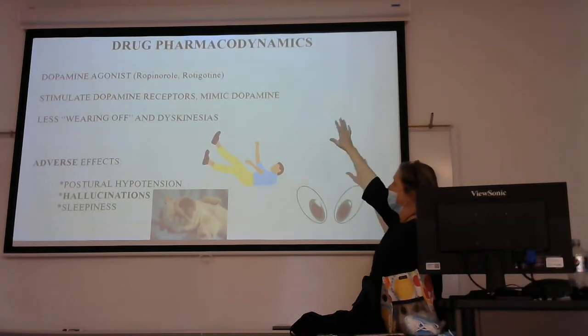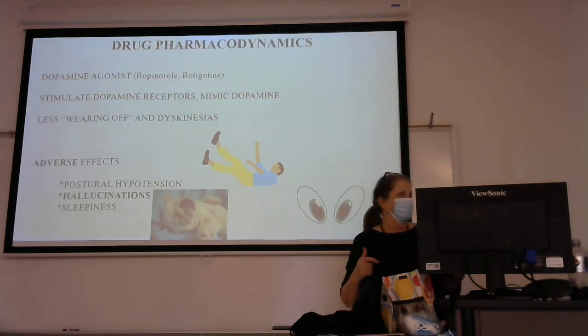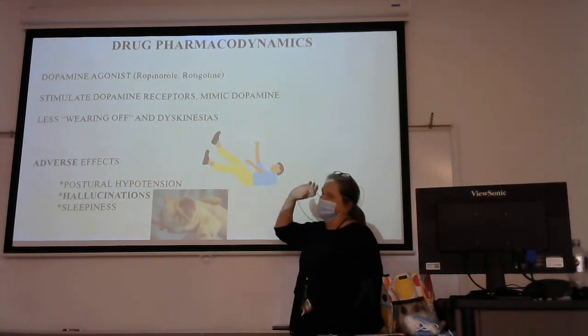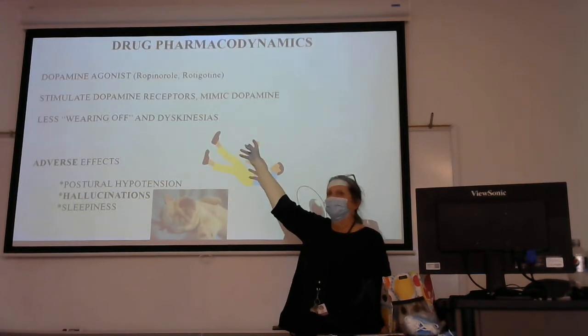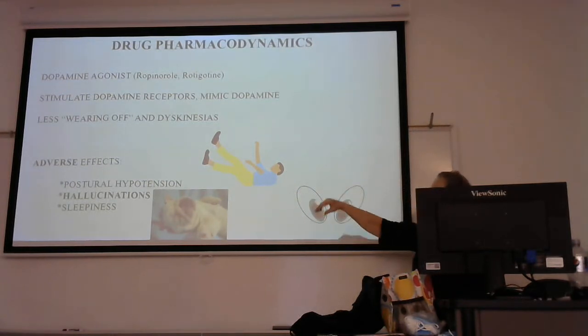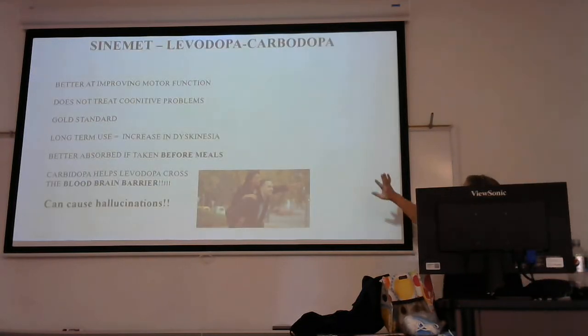So dopamine agonists, ropinirole and pramipexole, they stimulate those receptors, they act like dopamine, and the receptors say, come on down, and they send the message. So it's like increasing their dopamine. Less wearing off and dyskinesia, as compared to giving them the Sinemet, which we'll talk about next. Some of the adverse effects from this drug, though, are postural hypotension, which we already have problems with falling, hallucinations, and sleepiness. So you do have to watch for those, but they're not as bad. They don't occur as much as you see with the Sinemet.